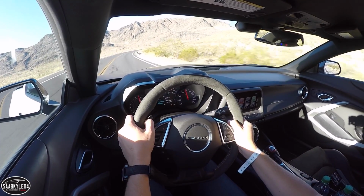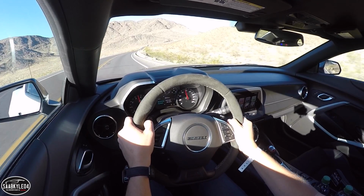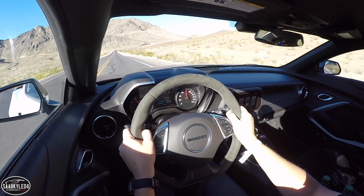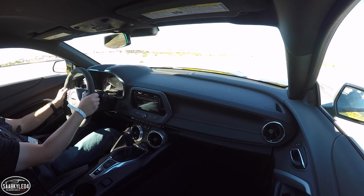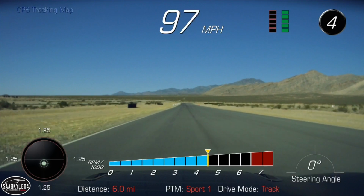To ensure everything is performing up to its fullest potential, the V6 1LE adds an engine oil cooler, a rear differential cooler, and a greater capacity for engine coolant. The SS already carries an engine oil and differential cooler, but the SS 1LE adds a transmission cooler as well.